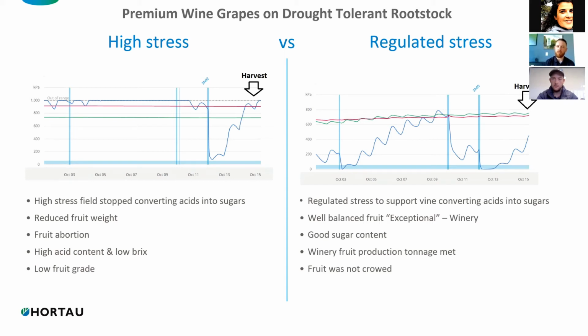Now there's the other extreme of high stress. So that, I only give it 2 hours every 3 or 4 days or every other day. Well, if it's not percolating down to 12 inches, it's not supporting the vine, and the vine is no longer going to be doing vine function things, which is converting acids into sugars. And what you'll start to see, especially on these vines where I only apply a little bit of water, well, if there's no water available, it really doesn't matter. You're going to see low fruit grade. You're going to see low fruit weight. In this situation, we started to see fruit abortion because it got past that 800 kPa range. Salt started to collect around the roots, and the vines did not like it.